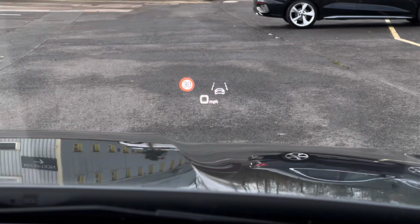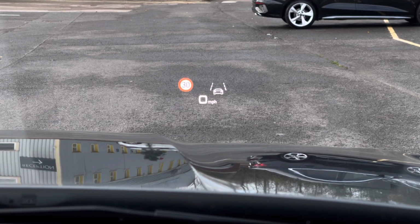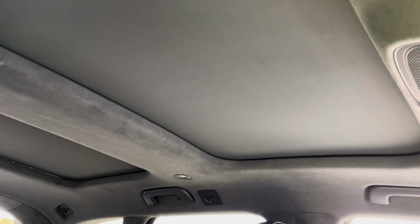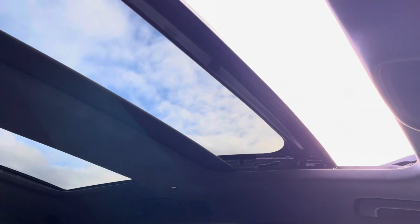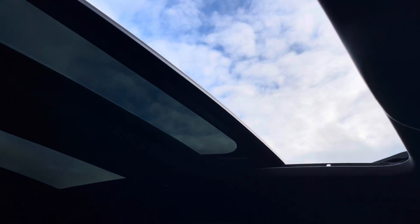Additionally, we have the Bang & Olufsen sound system, providing an immersive sound experience over the standard sound system, while there's also the head-up display, showcasing your speed, lane departure warning, and camera-based traffic sign recognition, while the standout feature is a twinned panoramic glass sunroof with the electric sun blinds, not only uplifting the interior ambience, but also bathing the interior in sunlight, especially on those warmer, sunnier days.